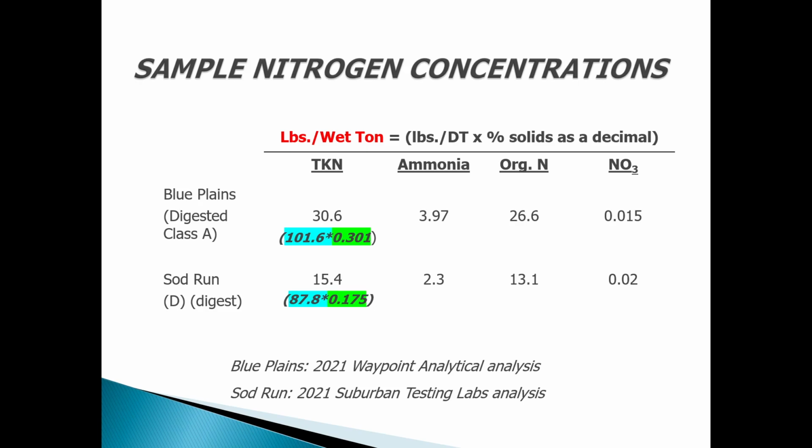So remember, if we go back, it was 101 pounds of TKN per dry ton of the digested Blue Plains, but when it comes to me in the field, it's only 30% solids. So 101 times the 30.1% solids, I'm only getting 30.6 pounds for every ton that actually comes in the truck. So even though my permits and the lab data are all on dry weight, when I get it in the field, I've got to learn how to convert it so I know what I'm actually using. And again, you do that for each of the parameters.